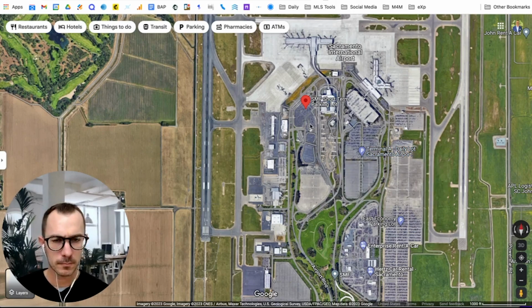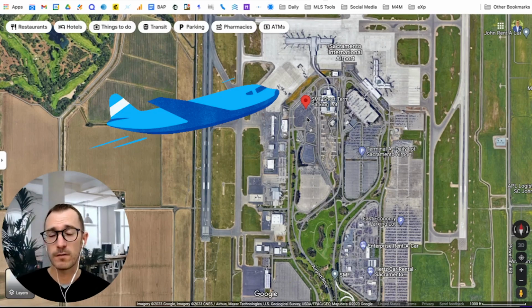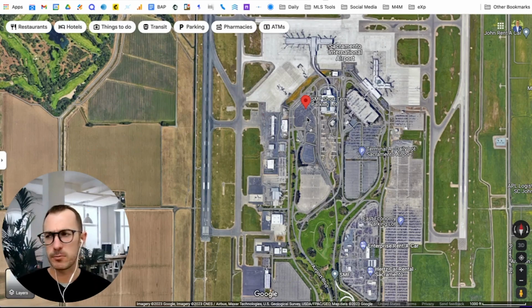So with Terminal B, or just the Sacramento Airport in general, most people that fly out of here are flying out on Southwest. I think Southwest, then it's American, then Delta, and then United. But I think Southwest has more flights out of here than the next three largest carriers combined. So a lot of people fly using Southwest, and Southwest is housed in Terminal B.